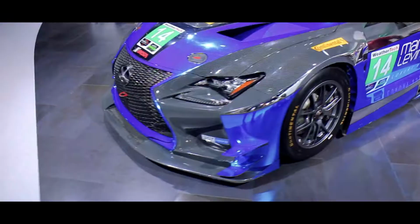Guys, that was the first Koenigsegg I've seen in person, and I wish I could afford one because it is a gorgeous car. We're gonna go over to Lexus now and see their race car over here and all their other stuff they got, and some Toyota, and keep on moving.